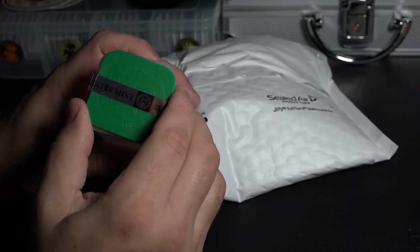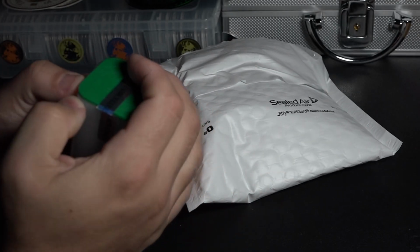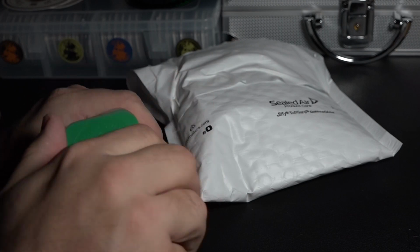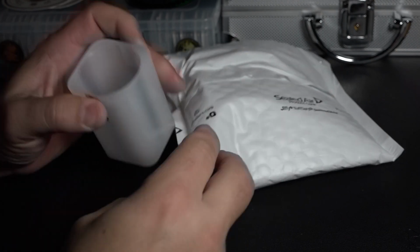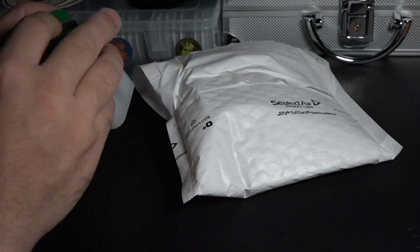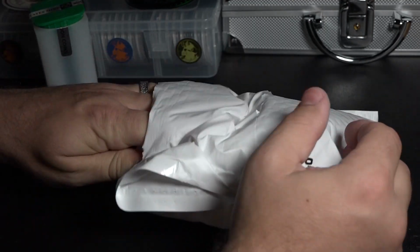It says United States Mint. This is an ASE tube, but it'll hold basically anything that I need, if I can get the dang thing open. Come on. There we go. So that'll hold the rounds that I'm getting from my LCS until I need another one. Cool little US Treasury tube.